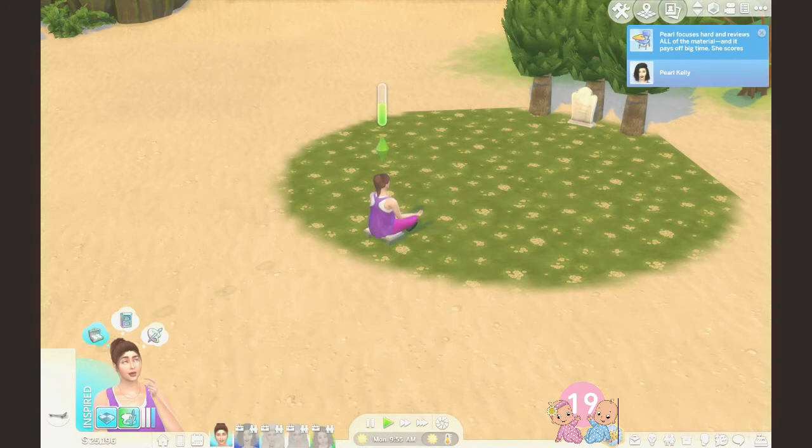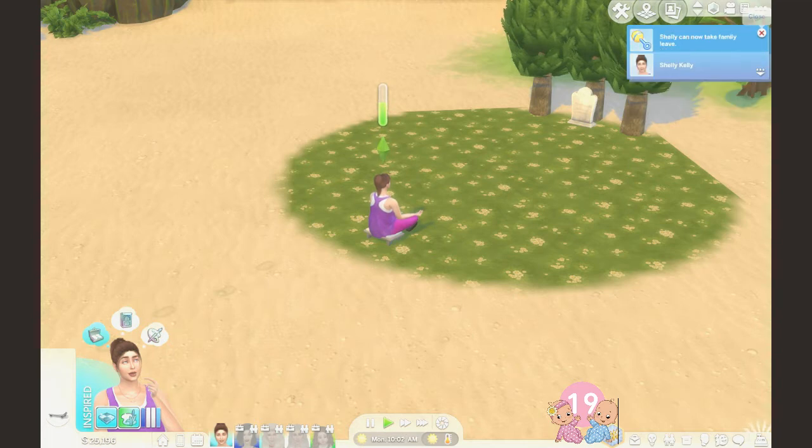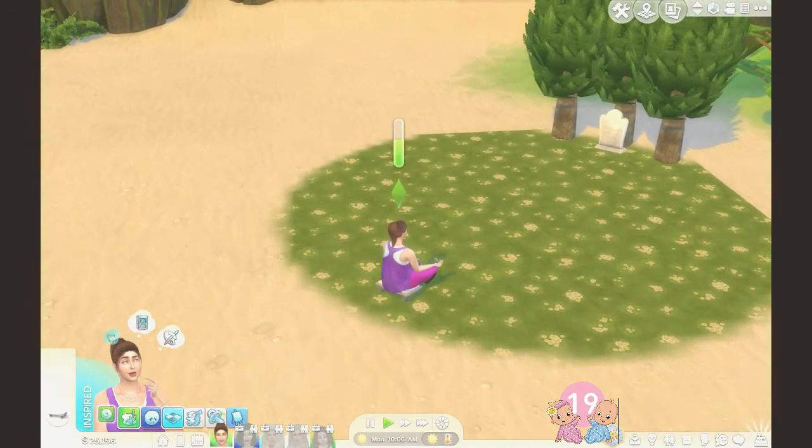Study. Pearl focuses hard and reviews all the material, and it pays off big time. She scores higher on the test than anyone else in the class. The teacher congratulates her on a job well done. She gets a performance gain. Shelly can take family leave. Does that mean she's finally in her final trimester?